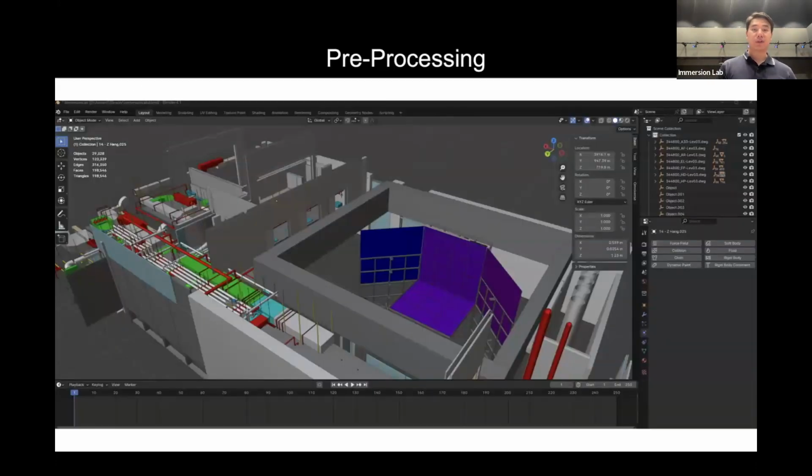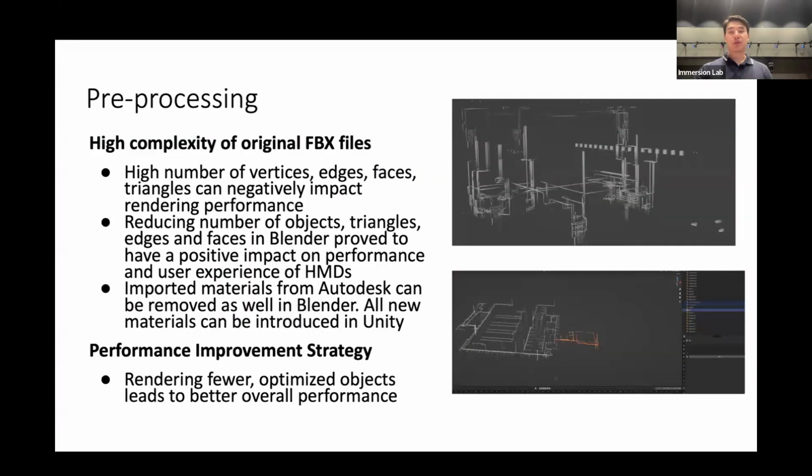Now, the next step in this process is pre-processing of the original files. Once you import the files from Autodesk or AutoCAD, that's how you would see them in Blender, in our case. And definitely, there's a lot of material that you wouldn't need in your AR simulation. So you would want to start thinking about how you can make this model simpler. There are several things you can do, and many other sources you can search for. How can you remove the number of polys? How can you make the model much simpler?